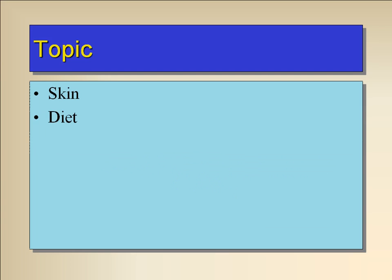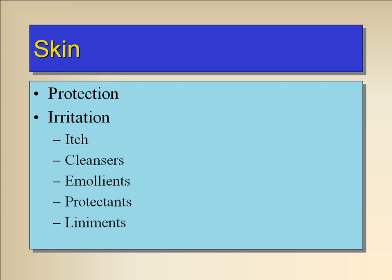Skin and diet. Wow, so here's a whole slide. We're going to talk about skin and diet in the skin and diet slide. All right. So talk to me. What's the skin? So think of medicine-wise.